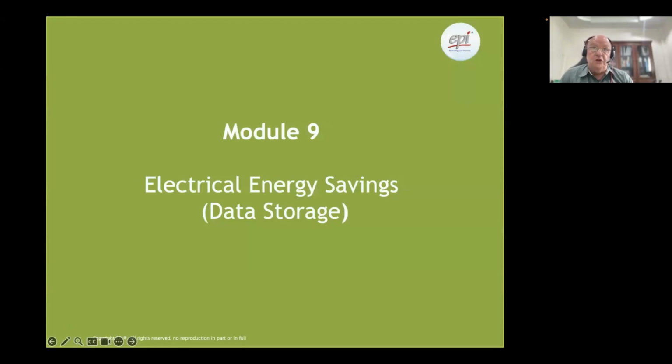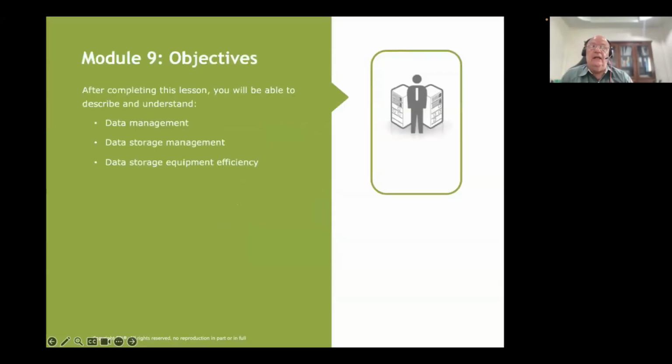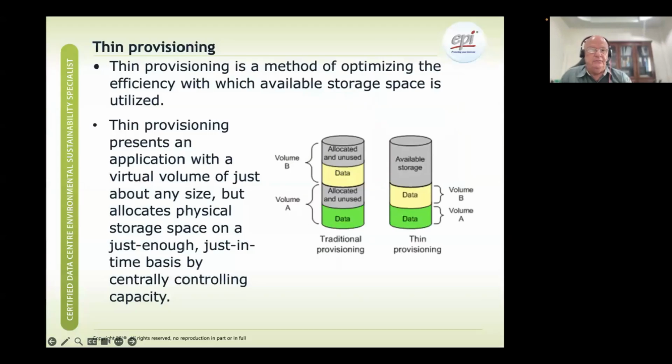Of course, module 9 is all about energy savings on data storage. Unfortunately, we are saving more and more data every time, and the amount of energy consumed by data storage is actually increasing very rapidly. So we are going to explain the principle of data management. We will also talk about data storage management, so how to keep the amount of data reasonable and useful for the business. We're also going into the energy efficiency for the various data storage equipment.